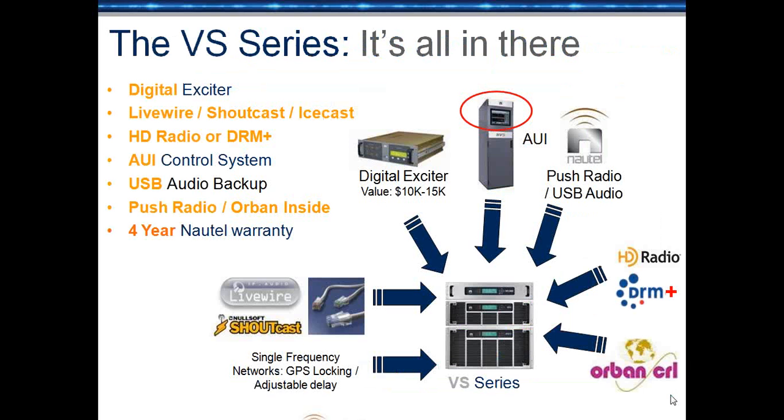Okay, so what is in your VS300 box? You're getting your digital exciter, you're getting the Live Wire and the Shoutcast, you're getting that advanced user interface control system, which is also a remote control. You're getting the USB audio backup, you have the Orban inside, push radio, so this is your scheduler, the ability to schedule and push the content out. And the transmitter also comes with the 4-year Nautel warranty.